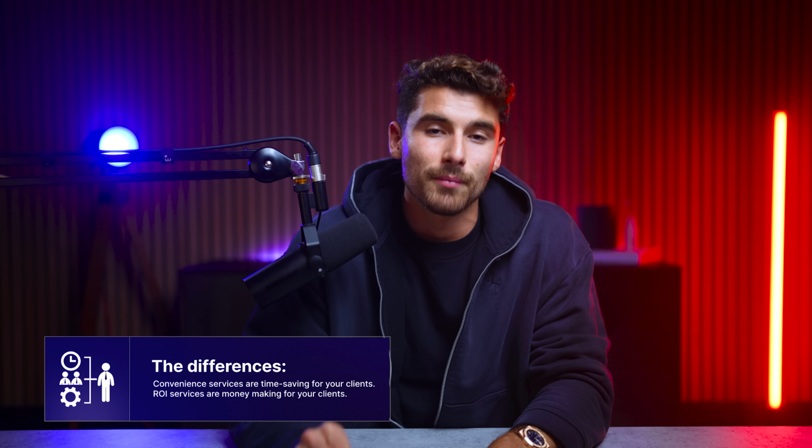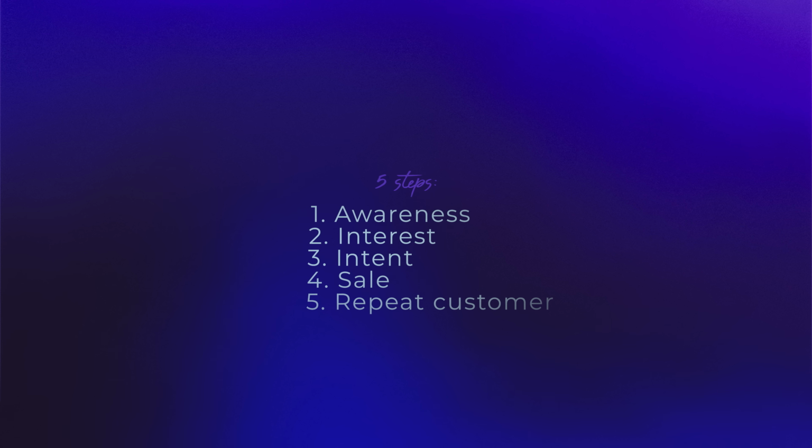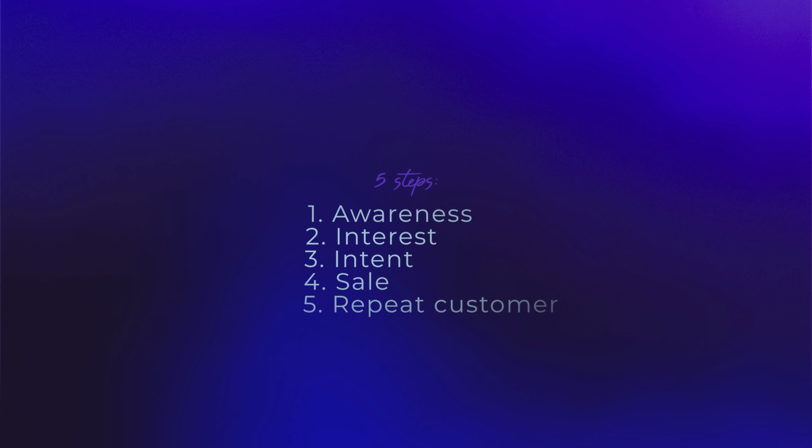So if we look at the 5-step customer to cash method, we can see that lead generation through paid traffic helps your client to take care of every step in this method. So because this service helped your client make a sale, you've definitely helped them make enough sales to not only pay for your service, but they also made a profit while using your service. And that's why lead gen through paid traffic is an ROI service.